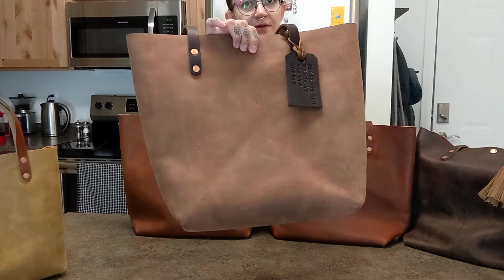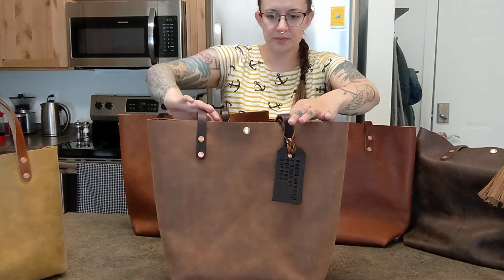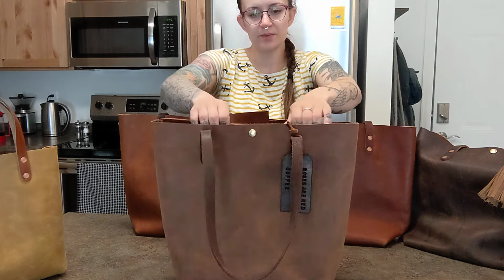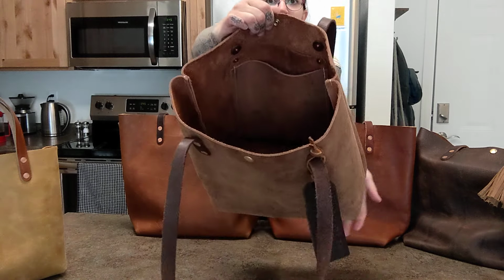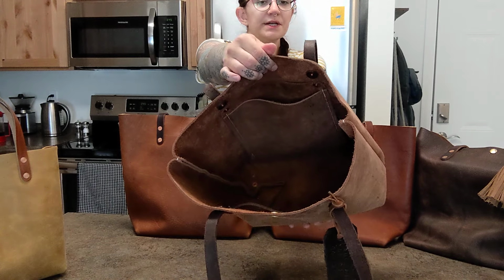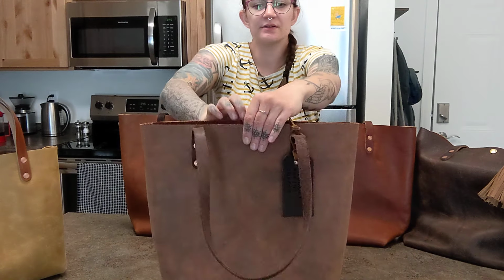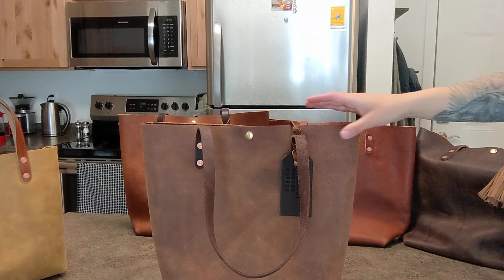So this is rosewood, and again, it's their distressed leather, and it's pretty structured. As you can see, it's holding itself up really, really well. It is a thick leather. It's very nice and thick. It has a lot of variation and character to it. Come around once again.